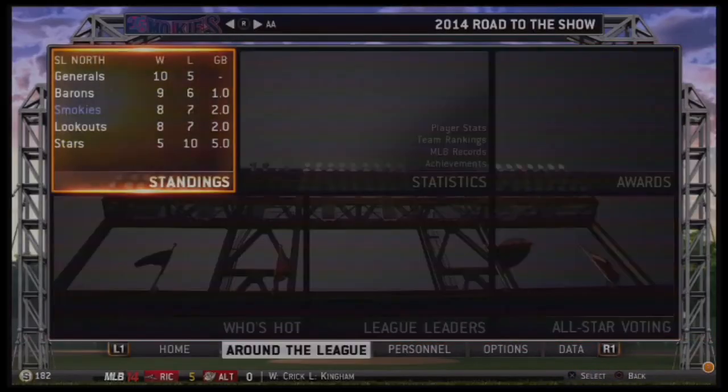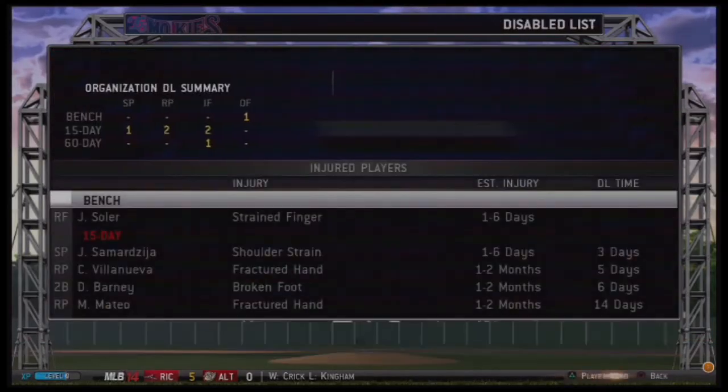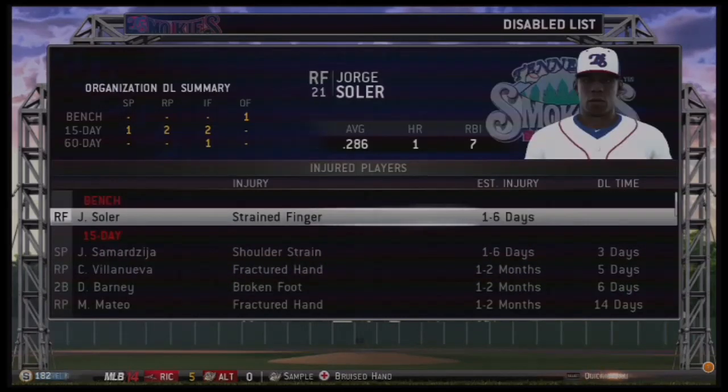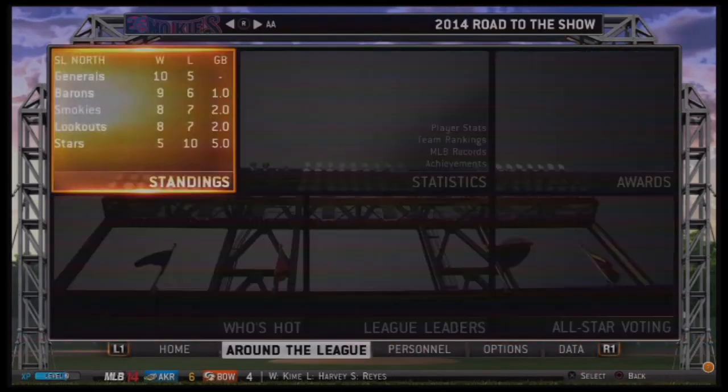Wow. I don't really understand that one. That's obviously a game glitch. As you see, Oliver's not on the DL, so that's good news, to say the least.